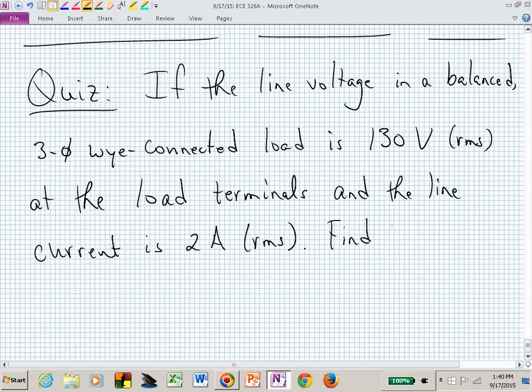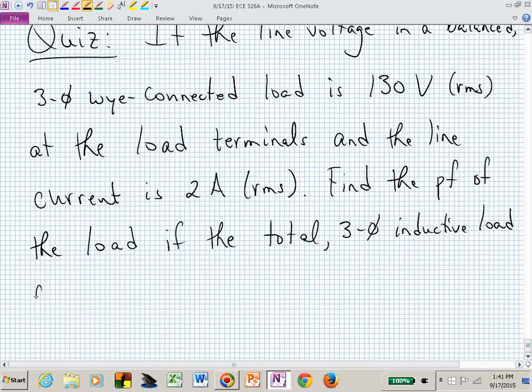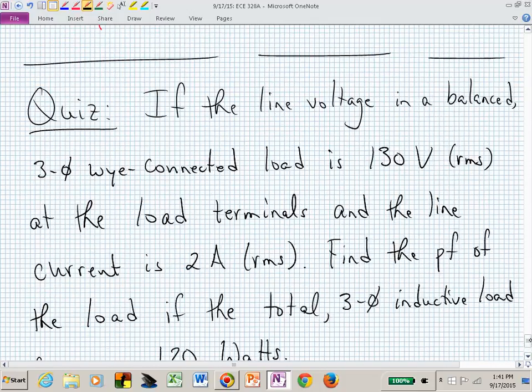The question is, find the power factor of the load if the total three-phase inductive load consumes 120 watts. Go. You have a couple of minutes, and it shouldn't even take you that long, really.